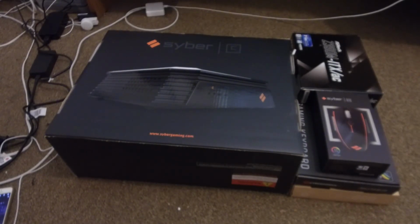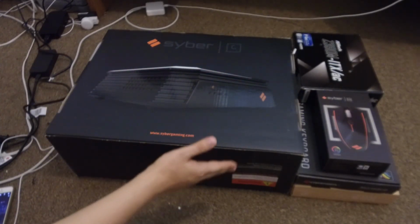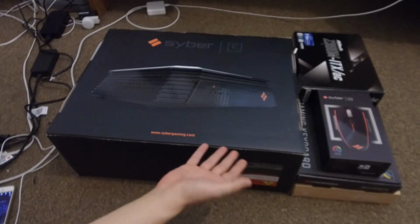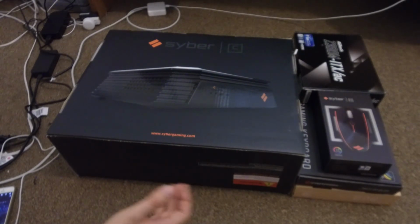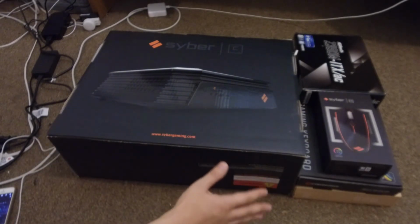Today we're going to look at the Syber C Xtreme PC. This is a gaming PC that I bought from the company CyberpowerPC. Some of you may know them. They're kind of a custom PC parts company, similar to iBuyPower and those kinds of PC customization companies. And this PC is actually a pretty good deal.